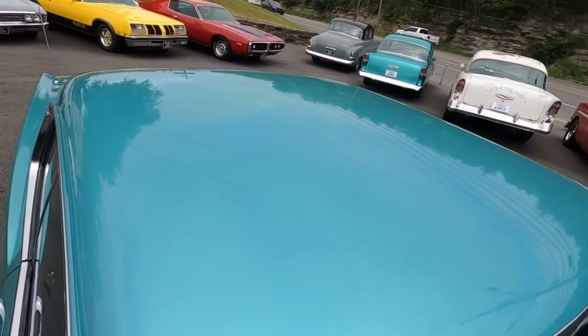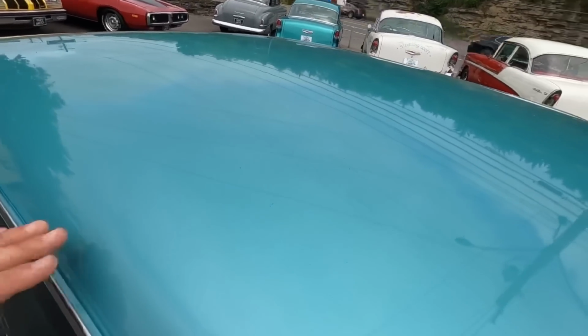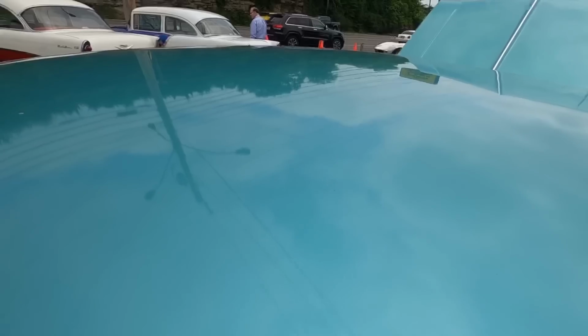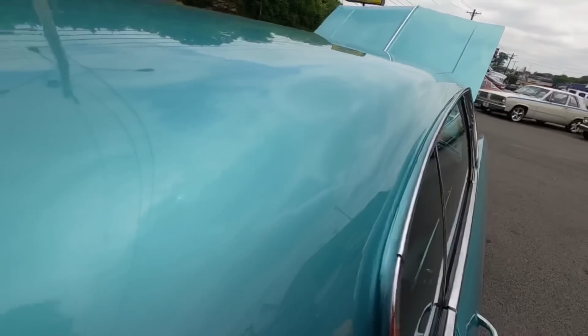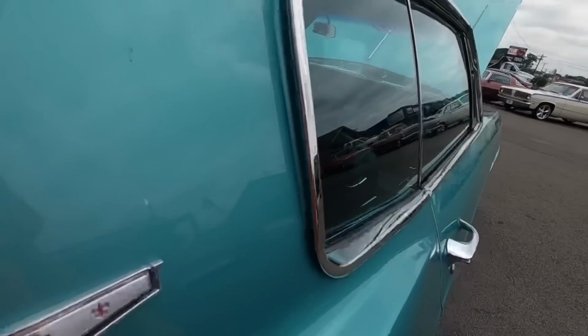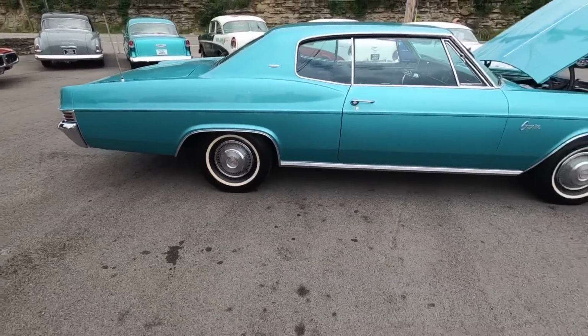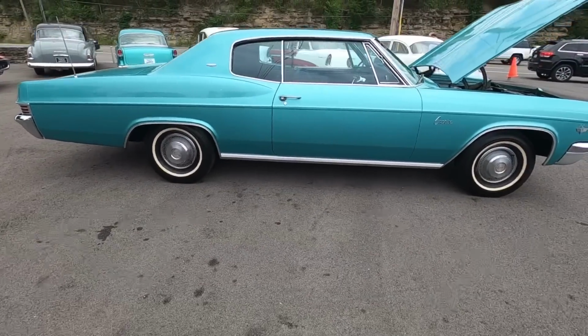Back over the top. Not too bad in your jambs there. Looks good. Okay, made it around the ride. Let's check out the inside. We'll get her started up.